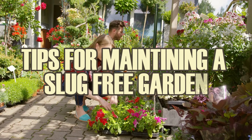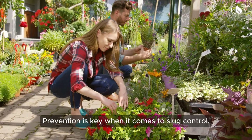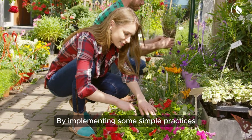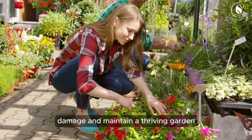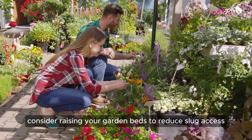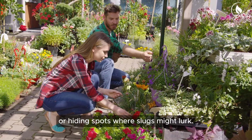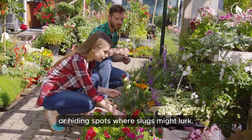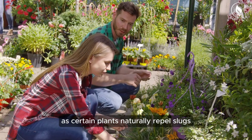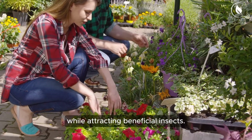Tips for maintaining a slug-free garden. Prevention is key when it comes to slug control. By implementing some simple practices, you can minimize slug damage and maintain a thriving garden. Consider raising your garden beds to reduce slug access and regularly remove any debris or hiding spots where slugs might lurk. Companion planting can also be effective, as certain plants naturally repel slugs while attracting beneficial insects.